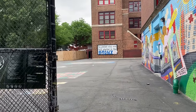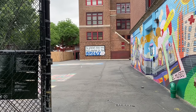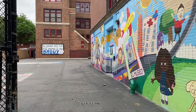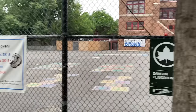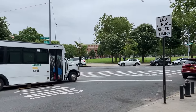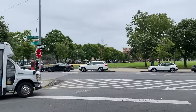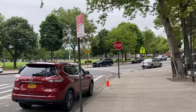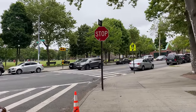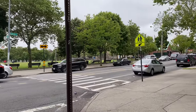The greatest story ever told started in the Bronx. How are you gonna finish it? Wow. It really says, how are you going to finish it? But I didn't pronounce it like that. Dawson Playground. Jamaica Plus Grill. Looks like that bus was used for food services. We're at Dawson Street.